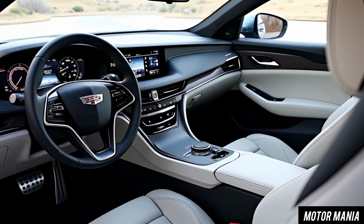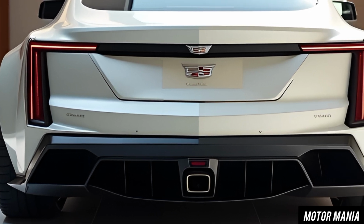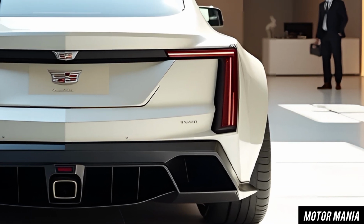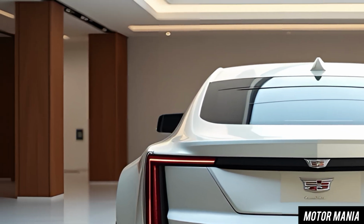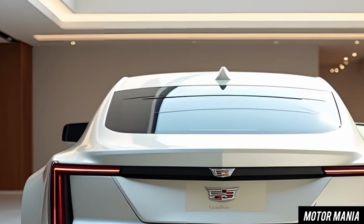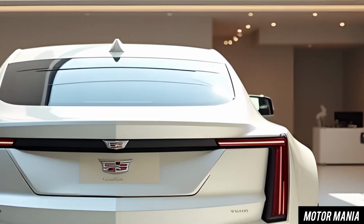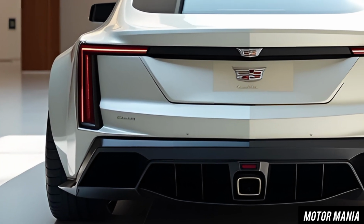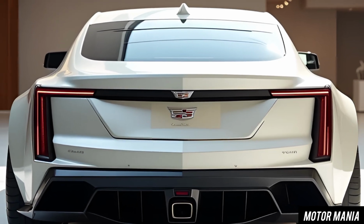Visually, the CT5-V Blackwing remains menacing and purposeful. It carries over the bold and muscular design language with a wide stance, aggressive front fascia, large mesh grille, and functional air intakes. Subtle changes for 2026 include revised LED lighting signatures, lightweight alloy wheels, and aerodynamic enhancements like a redesigned rear diffuser and optional carbon fiber spoiler package. Everything about the car screams performance while maintaining the elegance expected of a luxury sedan.